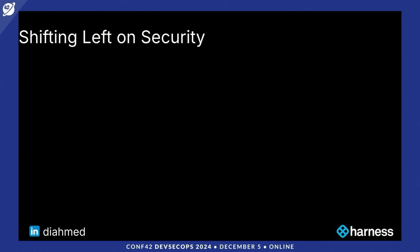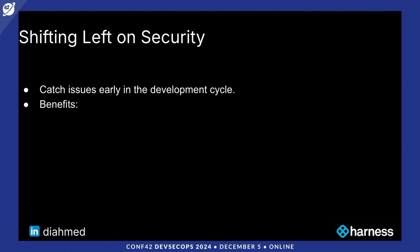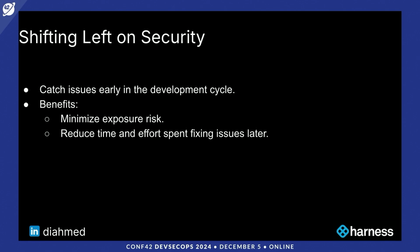So what do we do? We shift left on security. What do we mean by shifting left? It means catching issues at an early stage in the development lifecycle. Why is that better? The benefits are it minimizes the exposure risk: the lower the time it is exposed, the easier it is to remediate. It also reduces the time and effort you need to spend fixing the issues later.